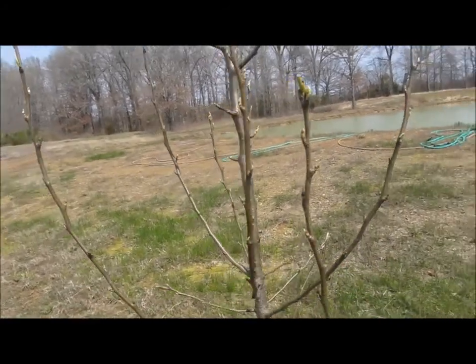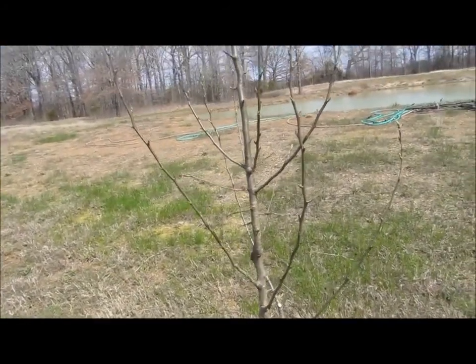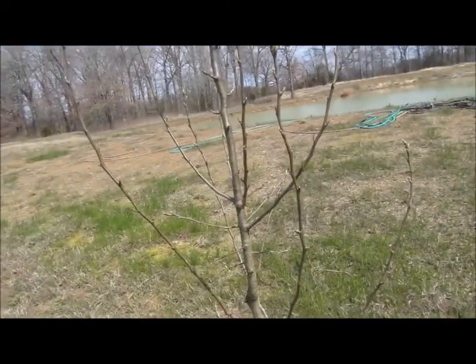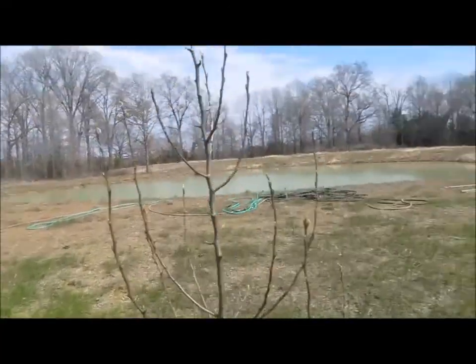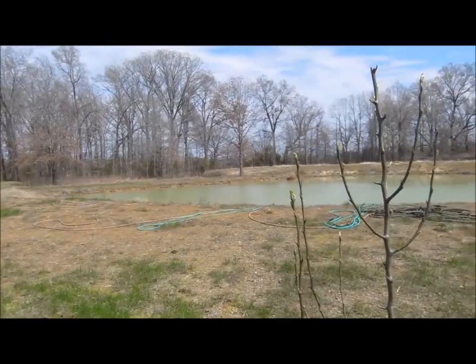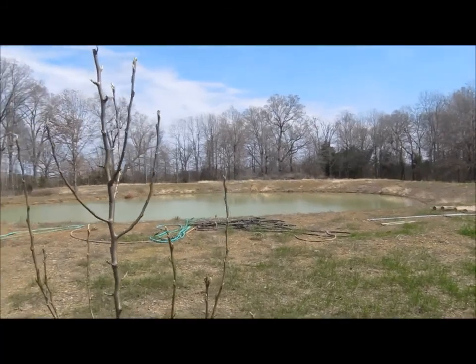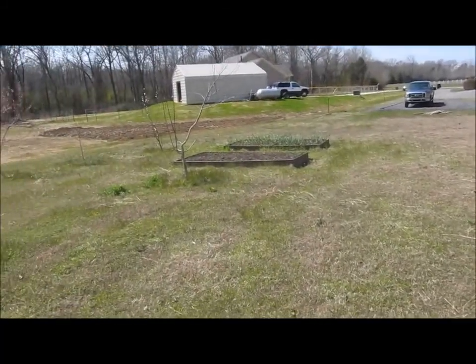It seems to be a little more fragile. The little limbs are smaller in diameter. But hopefully that will do well. And you see a quick look at the pond there. It's about full. So that's what's going on in the orchard. March 28th.